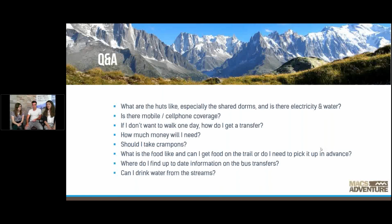Perfect. So where can you find the up-to-date information on the bus transfers? We'll have the most up-to-date information in your info pack. Just make sure you have the 2017 guide. I know some of you that have booked earlier still have the old unrevised one. There was an email sent out with all the new information, so just double check your emails and make sure you have the most up-to-date information, which we've already sent you. And otherwise, if you're not quite sure, just give us an email. It's best to have all the information you need.